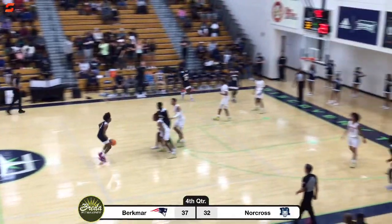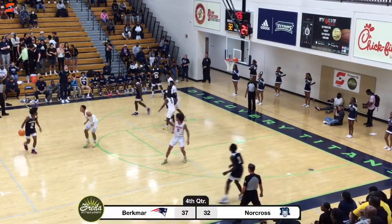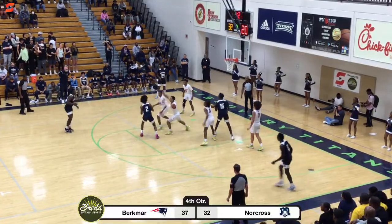Big possession here for the Norcross Blue Devils. Johnson into the front court. Gets the screen from Ding. Has worked on now by Mitchell. And you keep looking at how Norcross is playing. You keep thinking they're down 10. They're only down half of that.